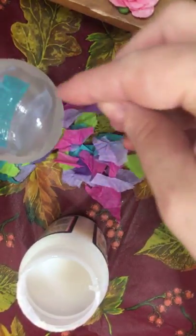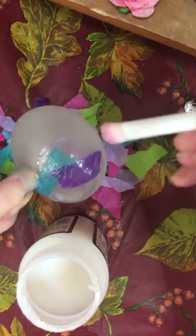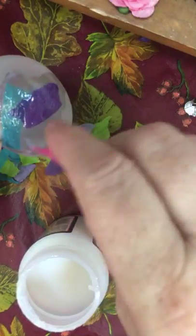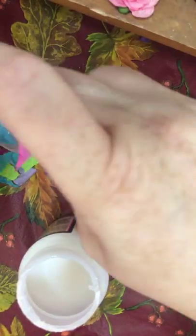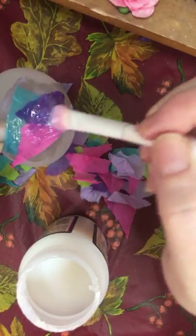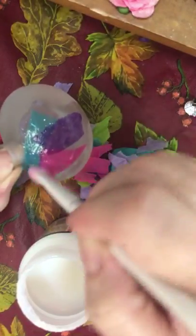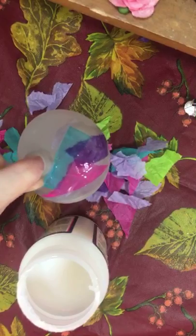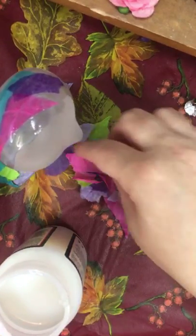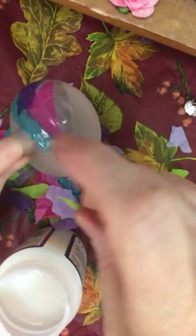I want to do this color. And they can overlap. And because this stuff doesn't dry very fast, you can take your time. Actually, let's see. Yeah, let's do that one. And let's do green. And I'm gonna try and just go around the top here first.